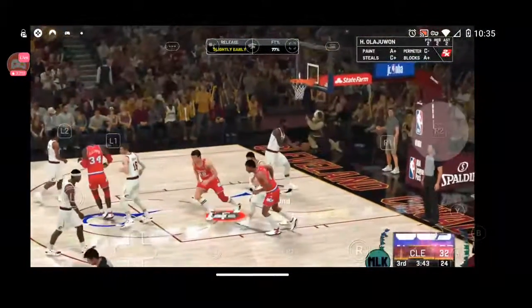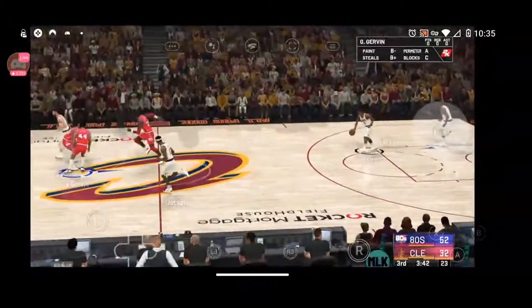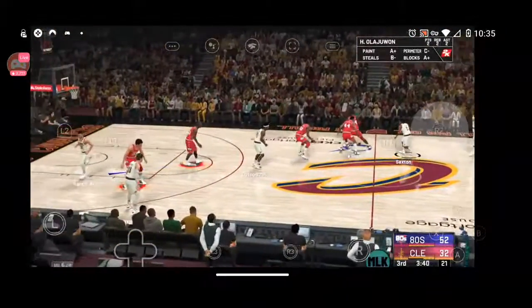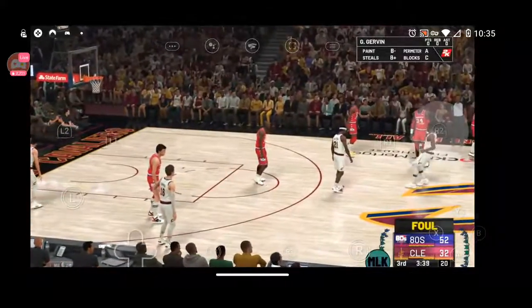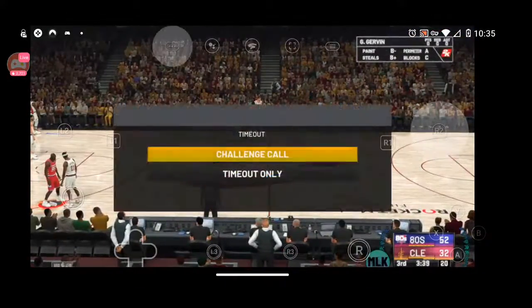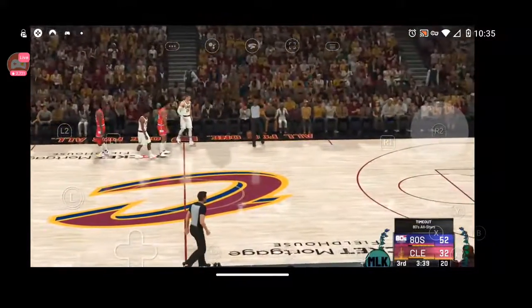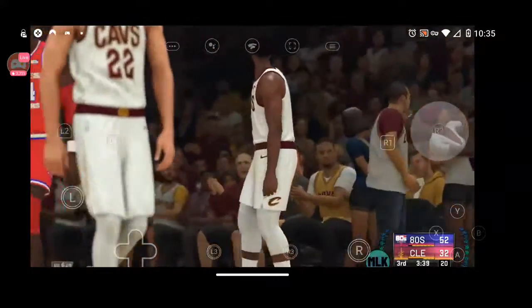And Olajuwon drops them both. Just under 2.5 minutes into the third quarter now. 18 foul. George Gervin. That's his first personal foul. So the 80s team called timeout.